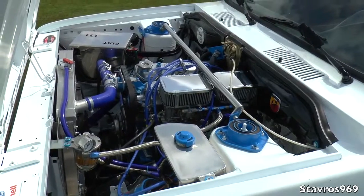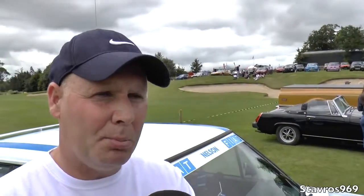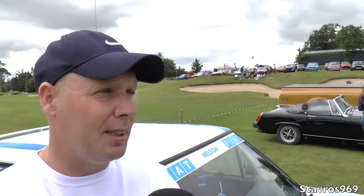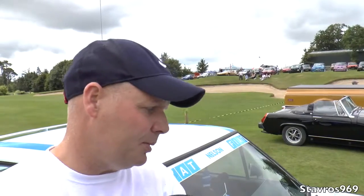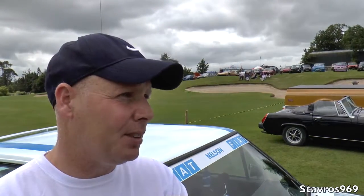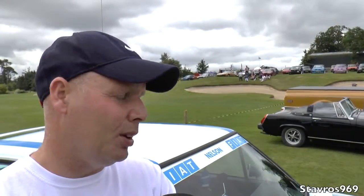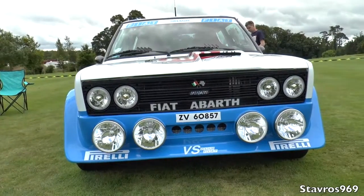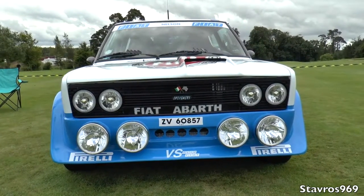And how long have you owned it for, Paul? I've owned the car about 2 years now. I went to Italy for it 2 years ago, and the restoration took up until last Christmas to complete. An awful lot of time went into it, with the fabrication and the fitting of the body kit. Because the body kit didn't come standard on it. Oh, God, no.